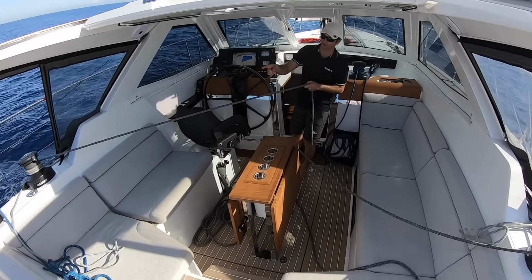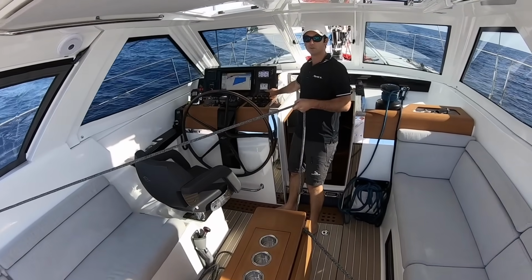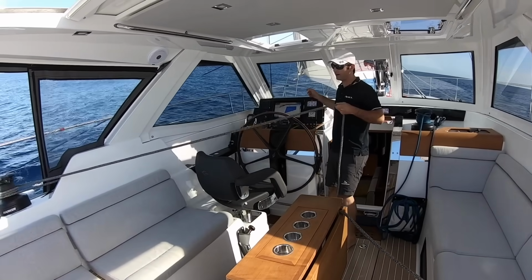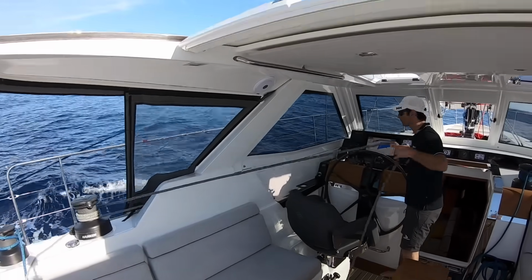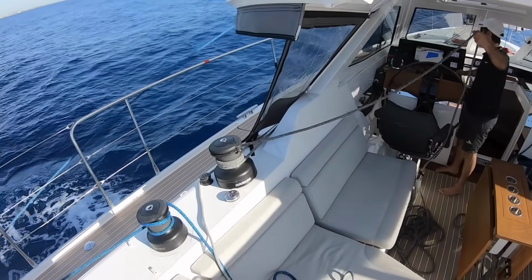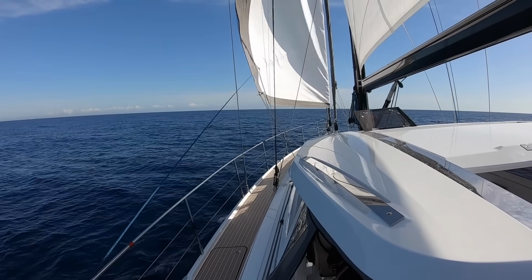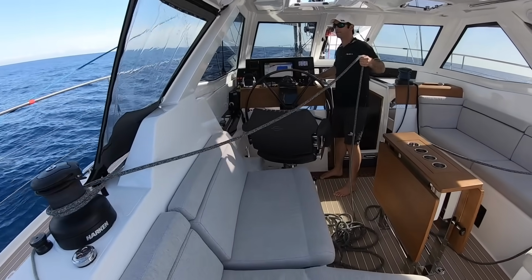Okay, so I'm preparing to furl. I'm asking the pilot to tack in 10 seconds. Okay? So now it's 10 seconds, and I'm furling. So he's letting the genoa sheet off whilst furling the sail at the same time. And the autopilot takes it through the tack.